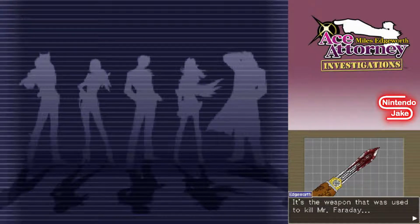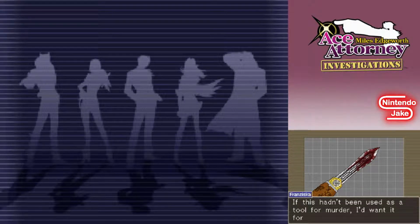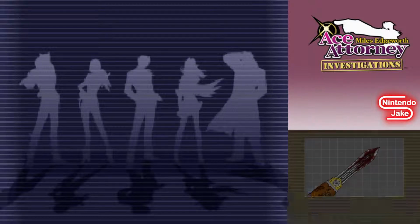This weapon is used to kill Faraday. I know the blade itself will have beautiful designs worked into it. Look, there's even a flower shape design in this gold section here. Had it been used as a tool for murder, I'd win it for myself. He's been drawn to it. It's too bad it's not mine to give.